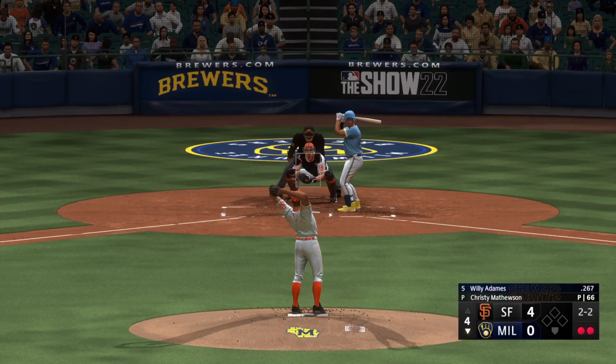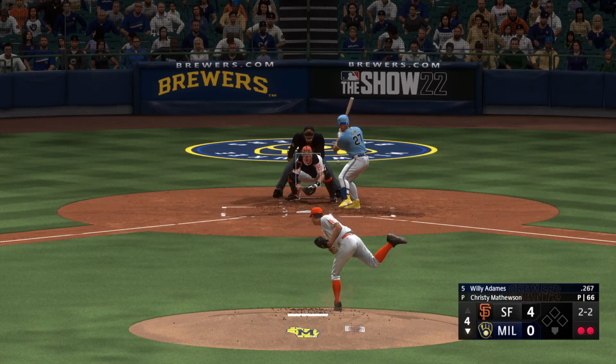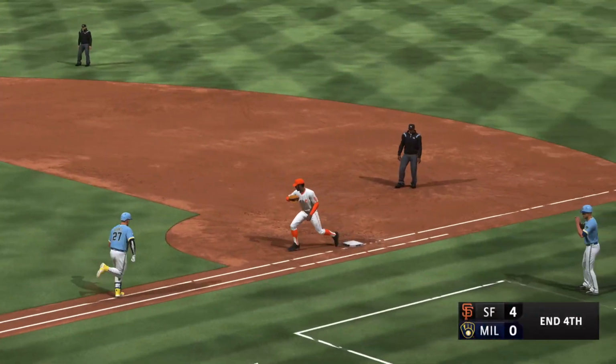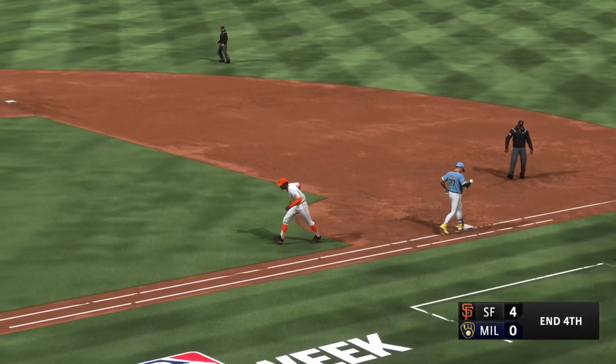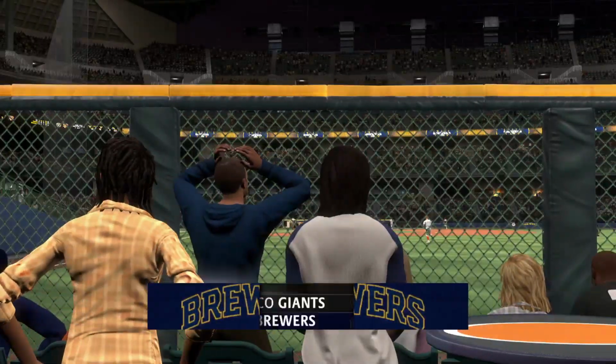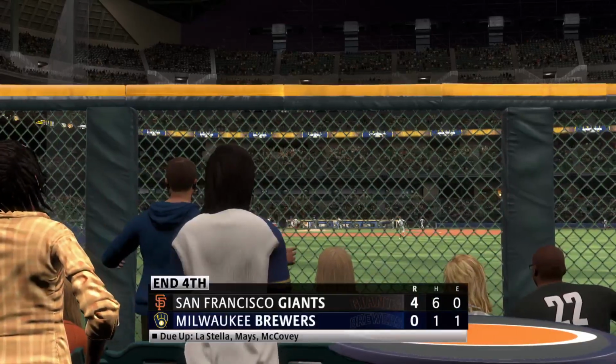Two down, nobody on. To third. On to first. Gets him easily, ends the inning. Nobody left for Milwaukee. They trail it here 4-0.